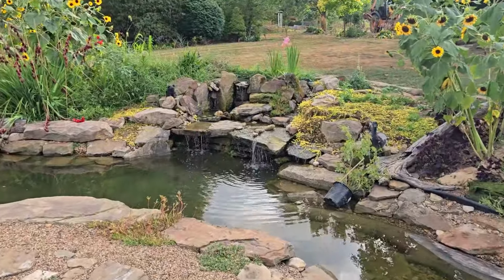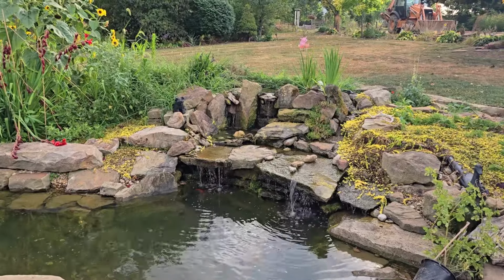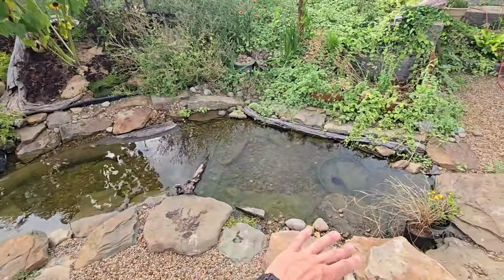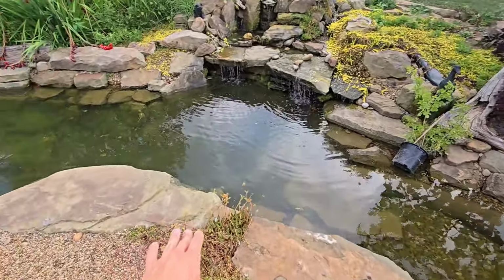All right, now the waterfall is back on and we're actually getting a more efficient flow now that we don't have any pressure loss from the leak. At the top of the stream here, the wetland bog filter is a separate pump, so that stayed on for the fish so they had current the whole time.